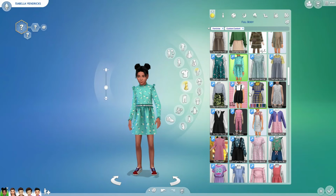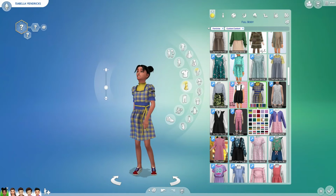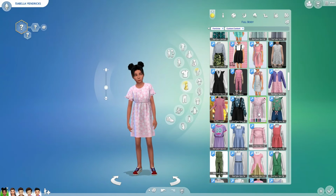Oh, but wait, did I actually download that dress with the bows? I probably didn't. Shoot, I meant to download that. I don't think I did download it. The one with the two bows? Oh, I don't think I did. Yeah, no, I didn't.